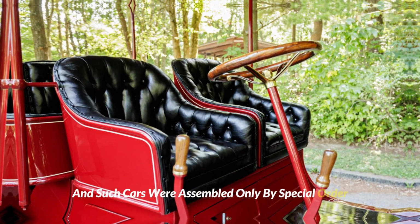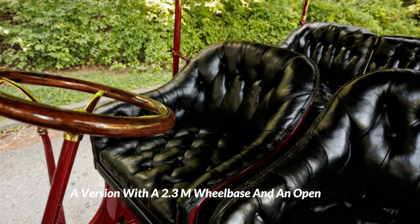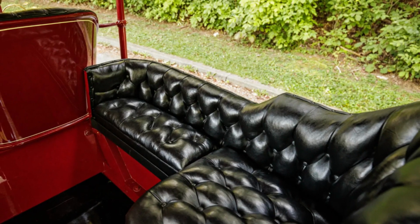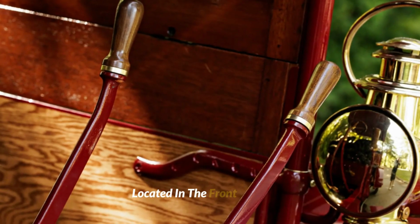by special order. A version with a 2.3-meter wheelbase and an open body with an additional door in the rear side, which can accommodate up to 8 passengers, is up for sale. Another unusual design nuance is 2 fuel tanks, located in the front and back.